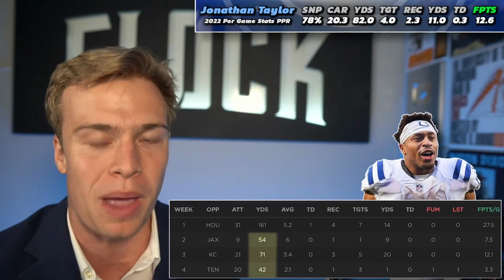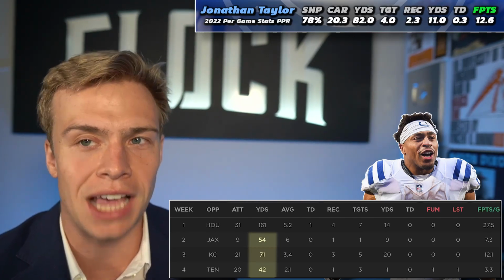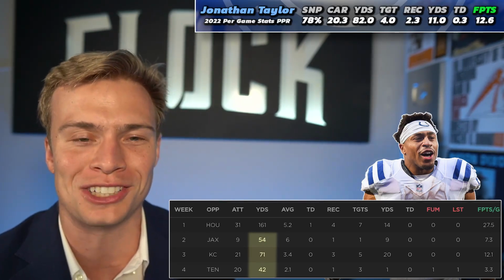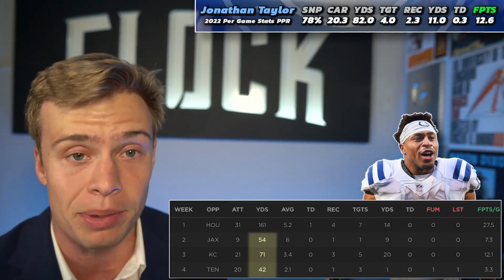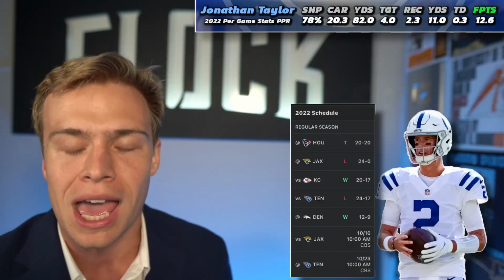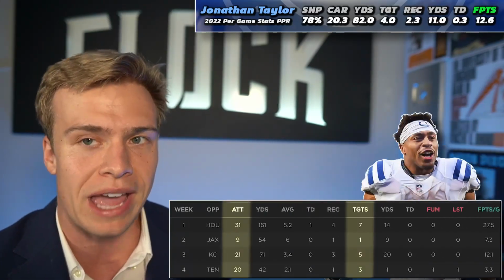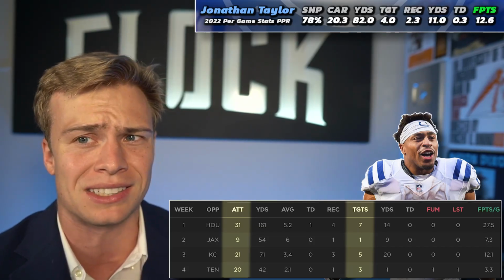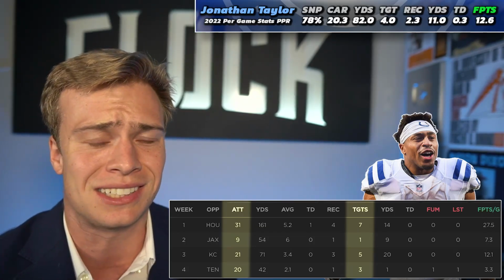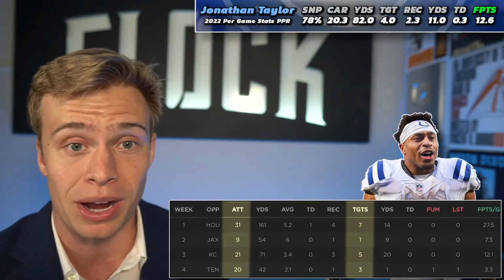And I know everybody's panicking because even before he was rested, 54 rushing yards, 71 rushing yards, 42 rushing yards. I mean, obviously, JT was not his prime self. And on top of this, the Indianapolis Colts offense has looked like a train wreck. We talked about Matt Ryan not being as good as people thought he was coming into the season. But in reality, if we're looking at the underlying numbers for JT, this is still a running back that's averaging 4 targets a game. This is still a running back that's averaging over 20 carries a game. I'm happy they rested him on the short week.